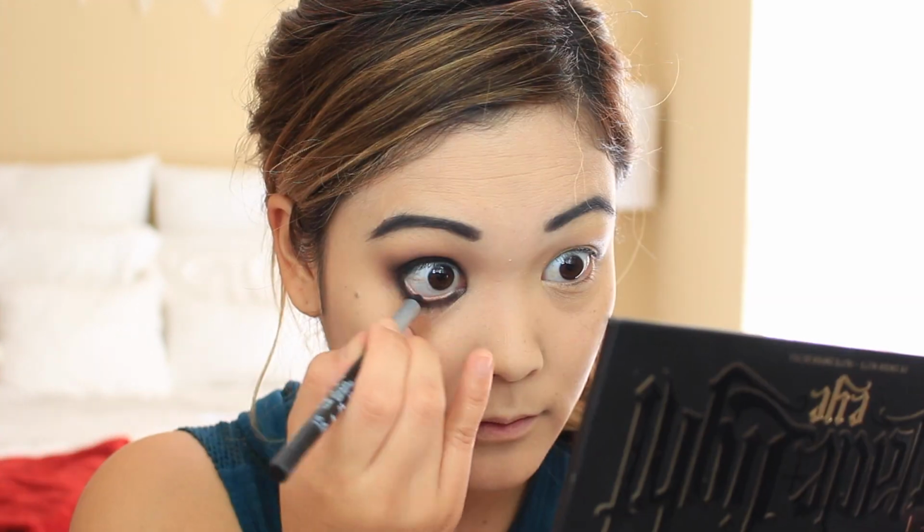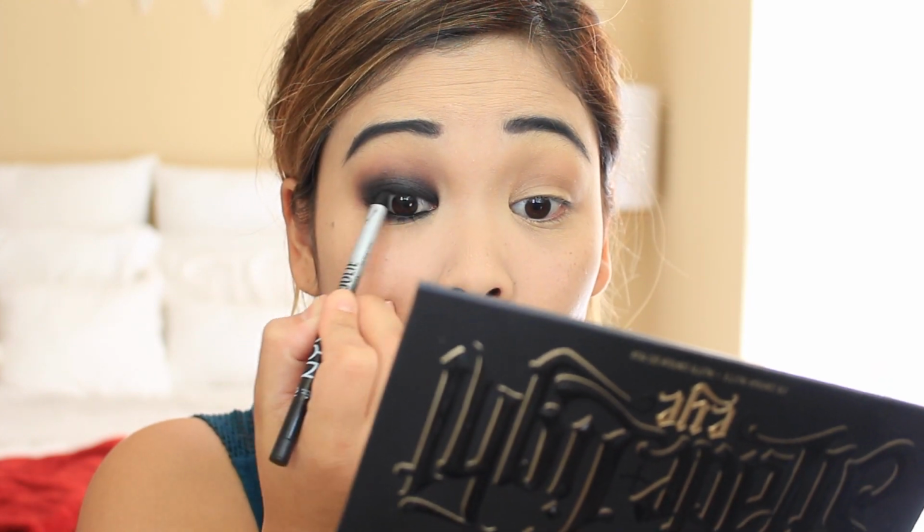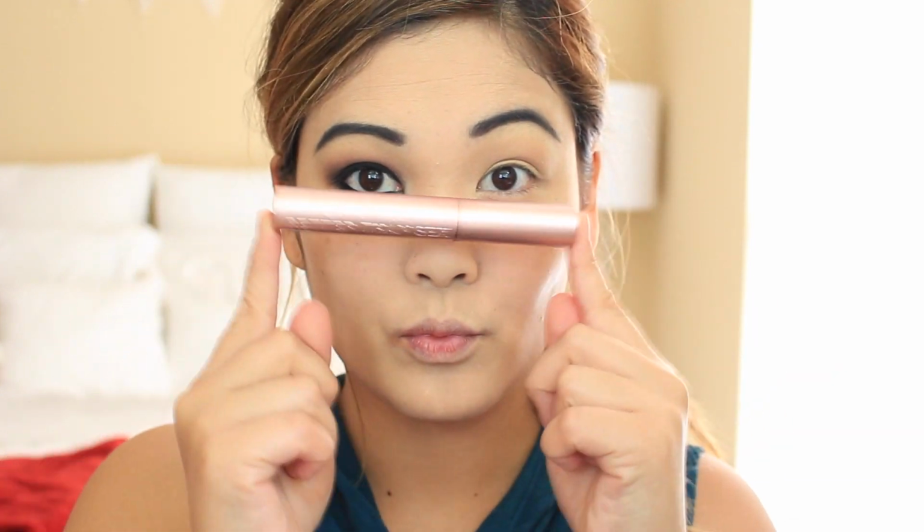I'm dragging the black eyeshadow with a pencil brush on my lower lash line and then lining my eyes with a black pencil liner. You can totally line your eyes with liquid liner, but since the black eyeshadow is so dark, I didn't really see the need to do so. Now I'm adding a ton of mascara to the top and bottom lashes.